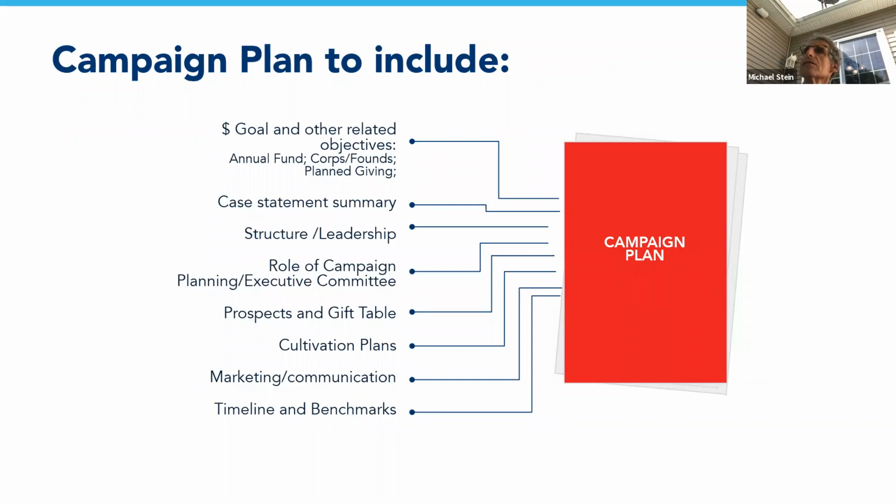So the campaign plan, this is typically drafted, as I said, by your consultant. It obviously includes a dollar goal and objectives, how you incorporate the annual fund, if you incorporate it, what your objective is for corporations and foundations, for planned giving, for businesses, for individual gifts. We summarize the case statement, we talk about your leadership. It's basically the innards, the guts of the campaign in one document. It has the final gift table that we use, talks about how we're going to cultivate prospects, marketing, communication. And then most importantly, is your timeline for the campaign and your benchmarks.